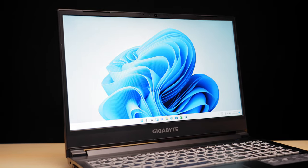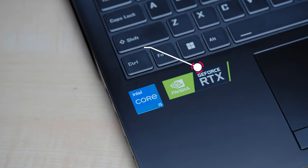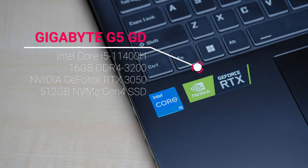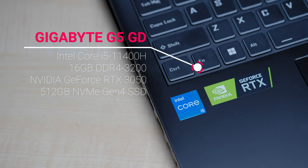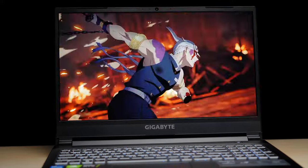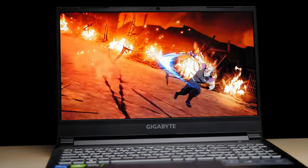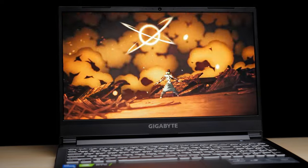PC Central sent us a GIGABYTE G5, particularly the G5 GD model, which is configured with an Intel Core i5-11400H, an RTX 3050 4GB laptop GPU, and is complemented by 512GB of storage, a Gen 4 NVMe SSD, mind you, and a generous 16GB of DDR4 3200 memory. All the specs are rounded off by a 15.6 inch 1080p 144Hz panel. The important bit here is price.